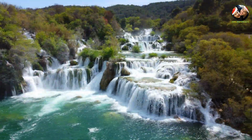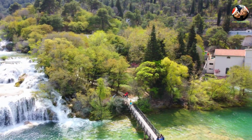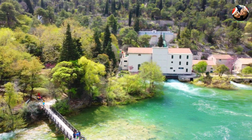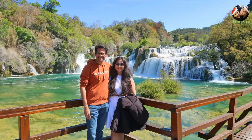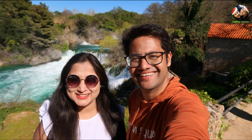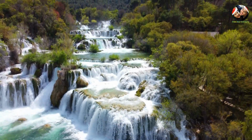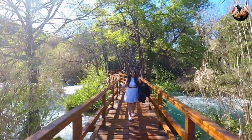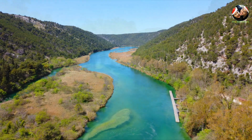Now that you're ready for your trip, what would be an ideal season to visit Krka National Park? Most people may argue that the best time recommended to visit Krka may be between May to September. But if you want to enjoy the waterfalls without the crazy tourist rush just like we did, we would recommend you to visit the national park in the month of April. Less touristy, more space, and oh, did I mention the amazing climate?